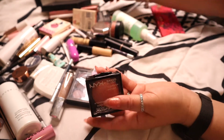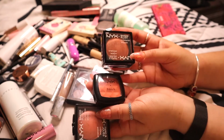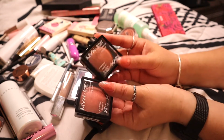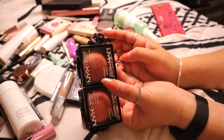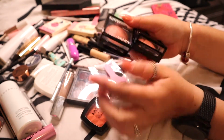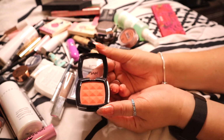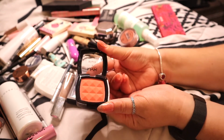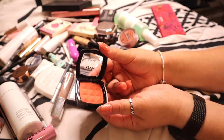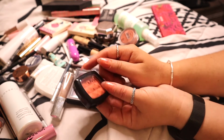Okay, so these, I got a couple. Where's the other ones? So I got these 3 NYX blushes. These are baked. It's a beautiful formula, but they don't exist anymore. I don't see them anymore. So it's time to say goodbye. This one, I had a hard time letting it go. It's an orange, and it's just so pretty. But again, I have so many colors or so many shades, so much blush, and I don't see this anymore.